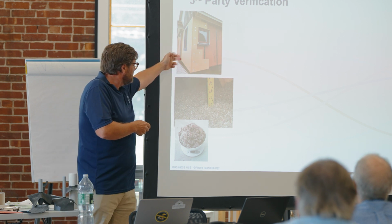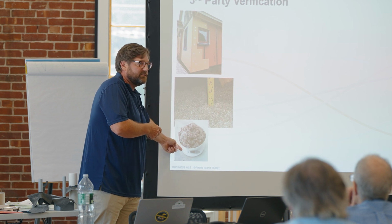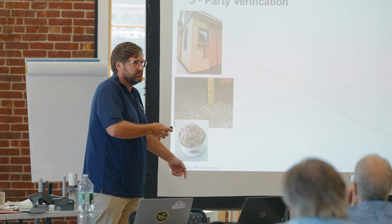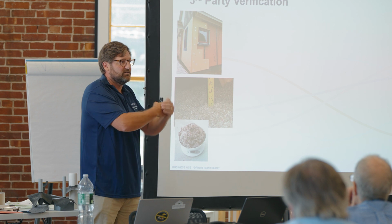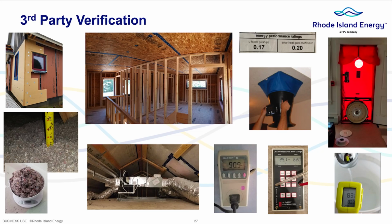But we'll come out, we're looking at insulation, we're measuring insulation. Sometimes we'll do density samples on dense pack to make sure that the machine's blowing in at the right density, or else it'll leave a gap, right? It'll settle. Looking at air tightness, windows, checking wattage on ERVs and ventilators, which is super important, right? Checking ductwork, leakage, flows, blower doors, right? This is for Zero Energy Ready Homes.